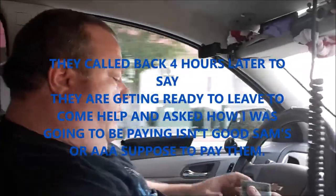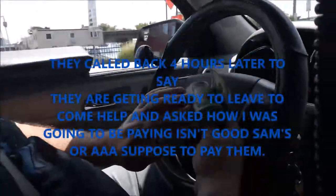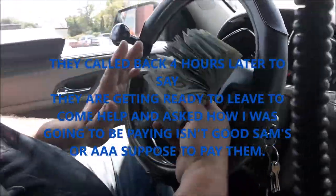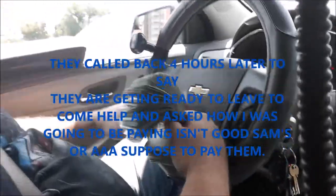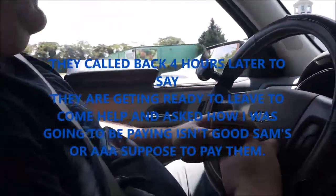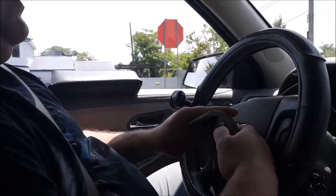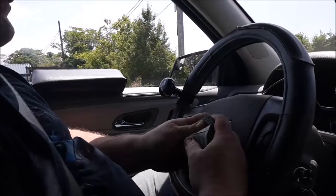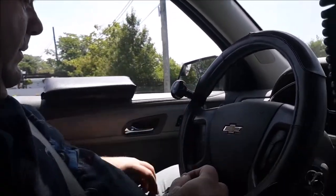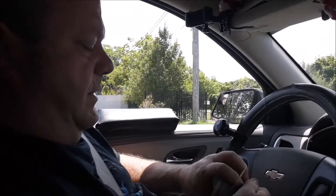Let's see if I can get the rubber band off there. Might as well take a look at that. $100 bills. So now we can go pay for our camper. We're gonna pick up a couple other things there. We'll see how much of it we can film there at the camper place.